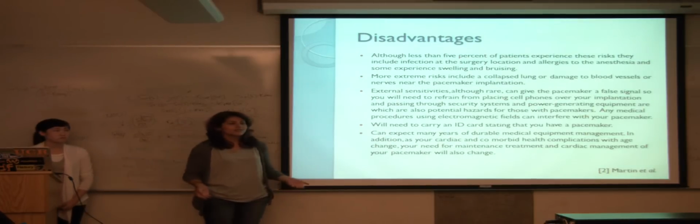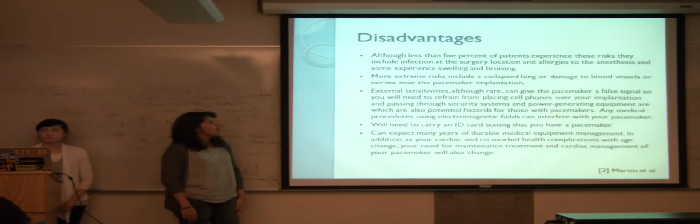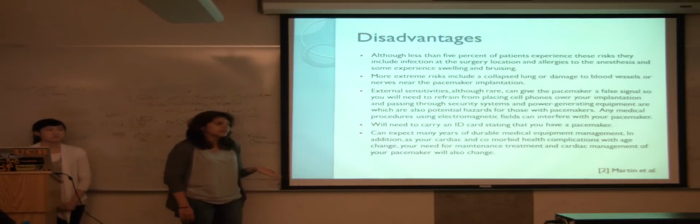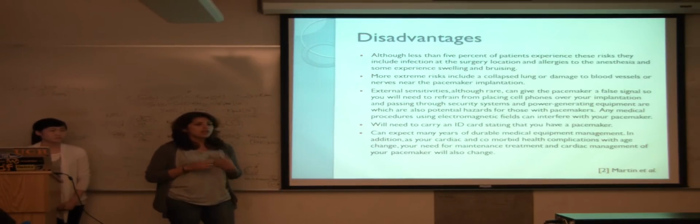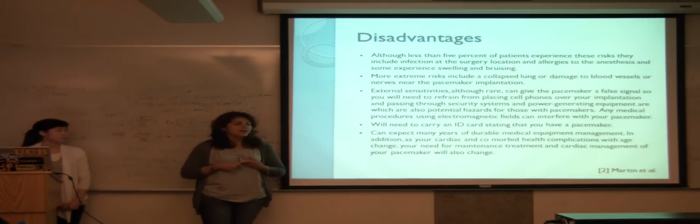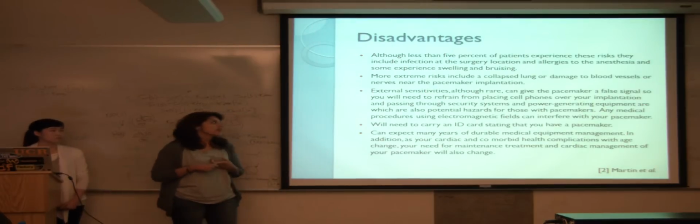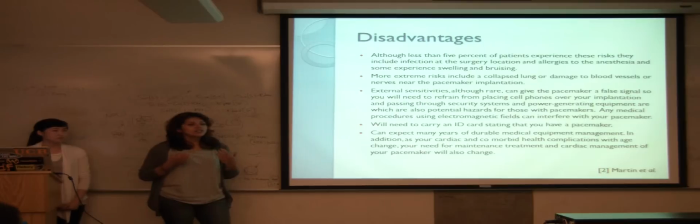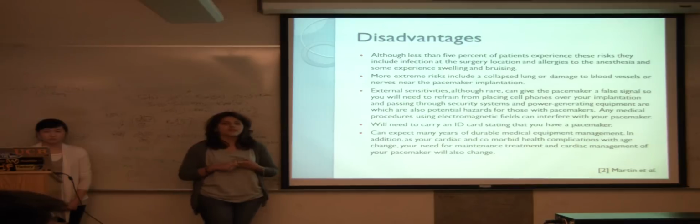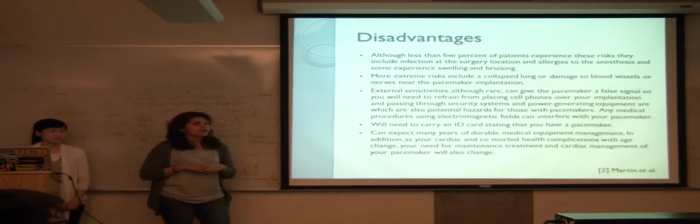There are, however, disadvantages to pacemakers, of course, and although less than 5% of patients do suffer from this, the risks can include infection at the site of the surgery, allergies to anesthesia, and some patients do suffer from bruising and swelling. More extreme risks of pacemakers include a collapsed lung, and damage to the blood vessels and nerves around the location of the pacemaker.